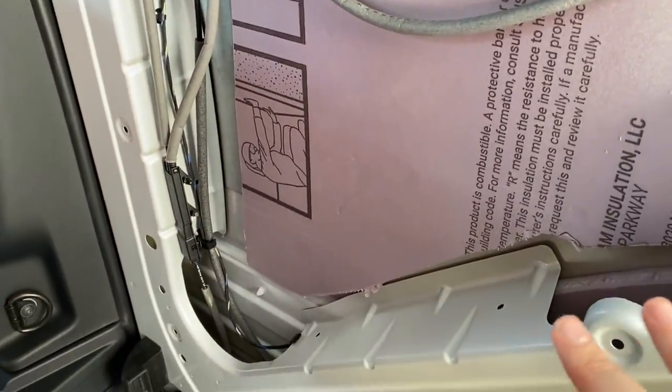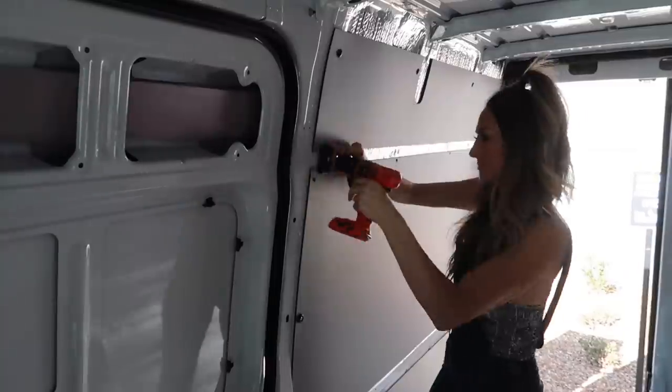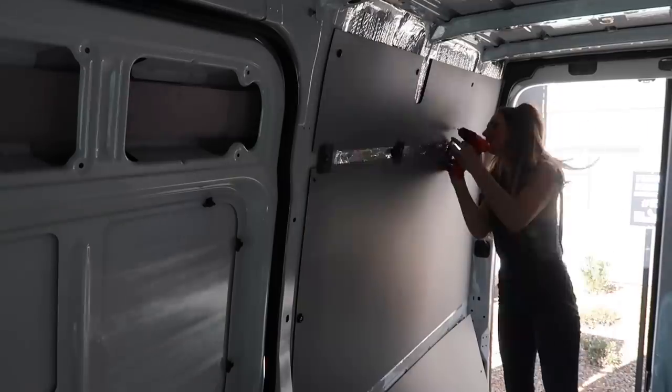I don't know if I want Reflectix going in there. That'll be good enough. I'll put Reflectix up here. Eventually I want to get a window for right here, the one that has the pop-out option on the bottom. Anyway, just gonna keep on putting up this aluminum foil.